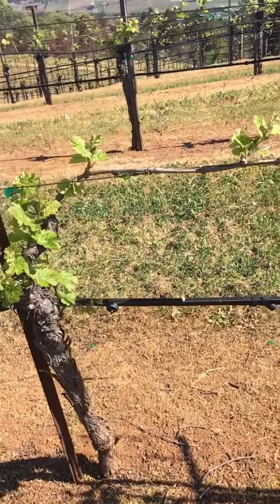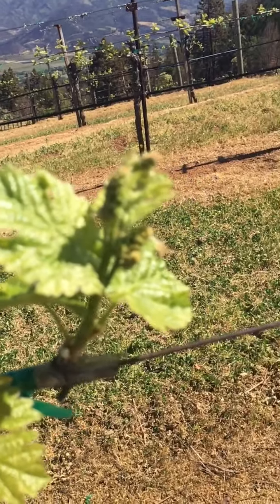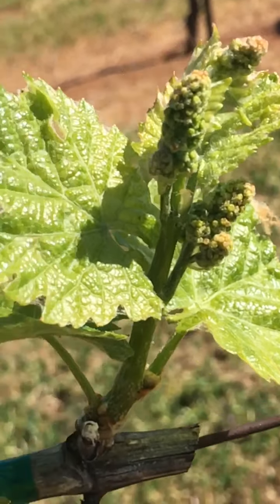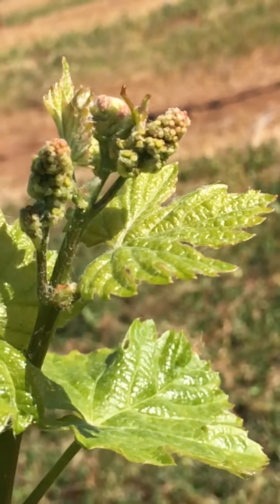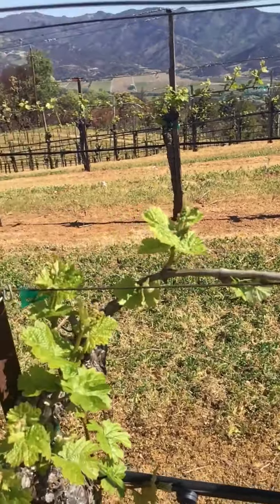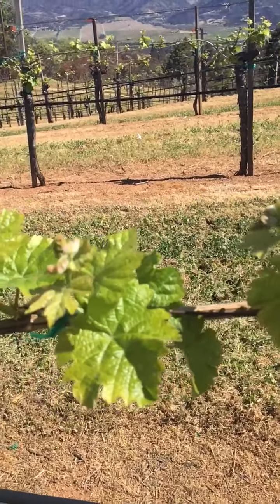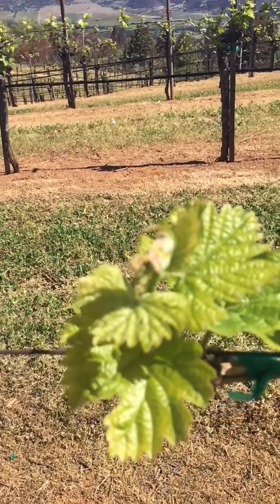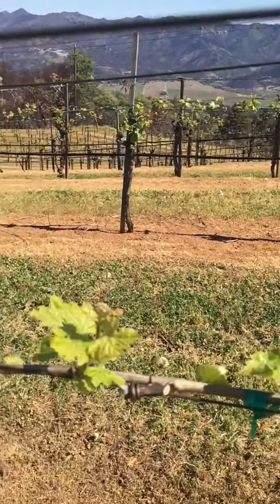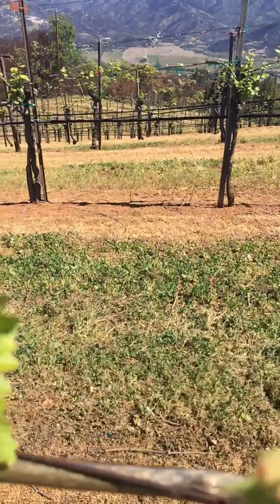This is the Riesling, and you can see it's a little further behind. You can still see the flower clusters right there. See right there? And then there's another flower, two flower clusters. They're a month away from flowering, but anyway, if you look at it, you can see that the Riesling is way ahead of the Cabernet, but a little bit behind the Chardonnay. And if you look over the vineyard, you can see that it's starting to green up, but it's got a long ways to go. And we're going to head down to the Merlot next.